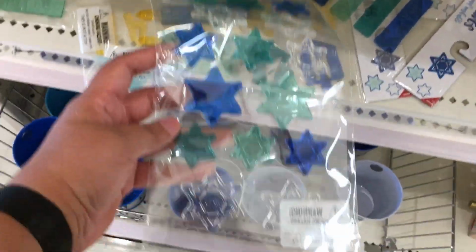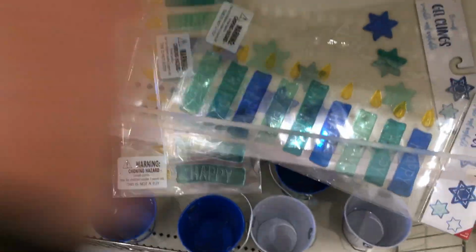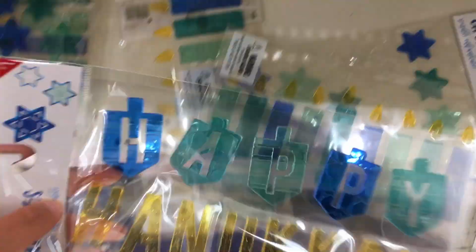These little window gel clings are so cute and so fun to decorate. If you want to have a little menorah outside the kids' window in your bedroom, you can use that one. There's lots of cute ones to choose from.